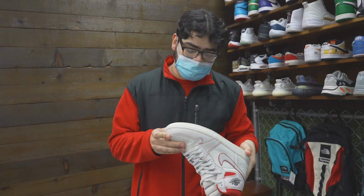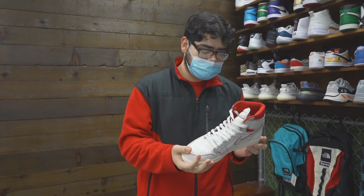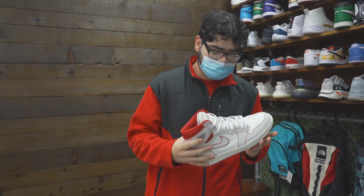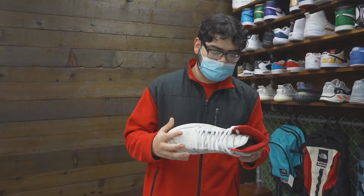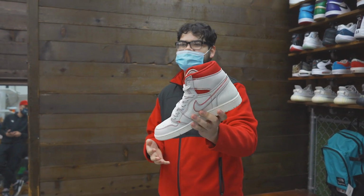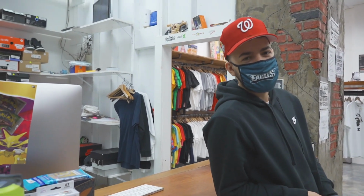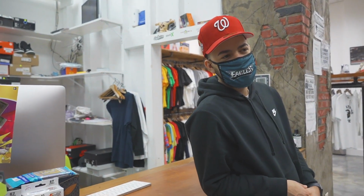So it's a size 11, worn once, Phantom. It's priced at 285. I'm surprised this hasn't sold yet. But yeah, this is a fire shoe. I don't know, a lot of people don't like these. I don't know why. They're not ugly. Because they're ugly as fuck.